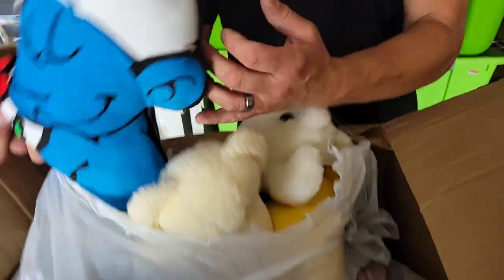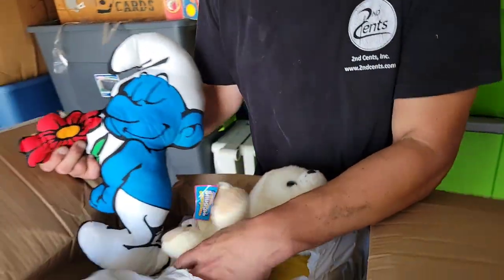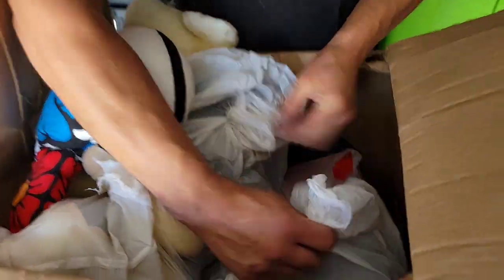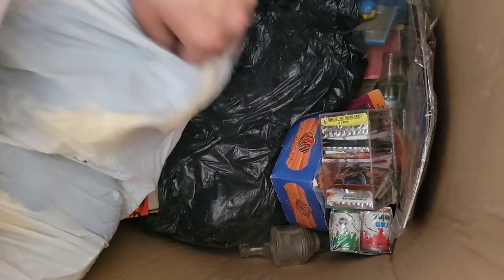Michigan. Look at the Smurf. Cute. Oh, that's Mr. Snuggles. Kind of reminds me of Chester, Mr. Snuggles. What is this? Look down there. Oh, my gosh. I mean, right there.